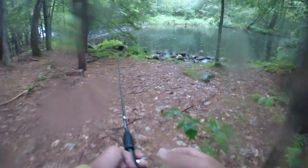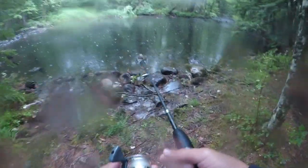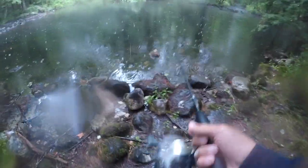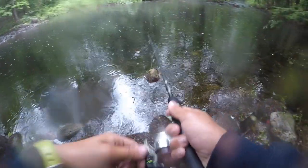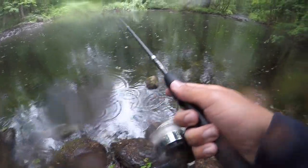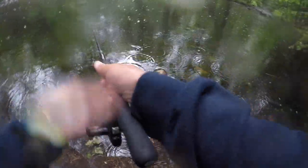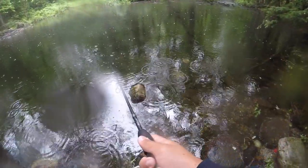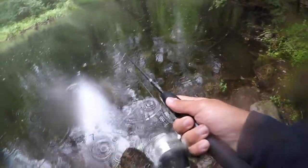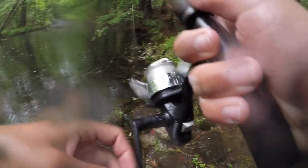Alright guys, so after about an hour of riding around, we've got to here. This is our goal. It's a small little stream, but we have seen fish in here in the past. I'm using a little Panther Martin. I'm hoping to get hit by something. But, oop! I just got a bite right there. Already. So, this is gonna be good, I think. I've already gotten hit.